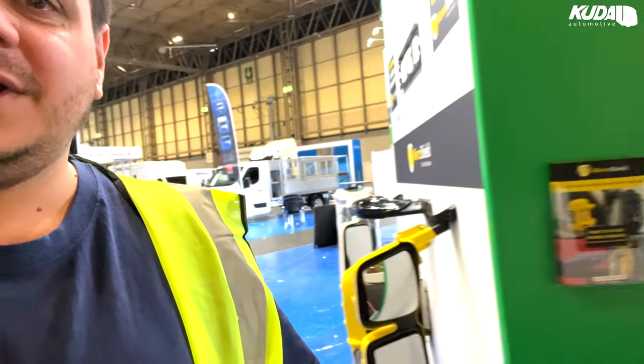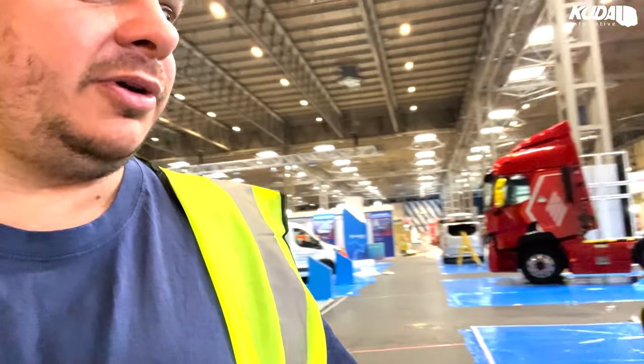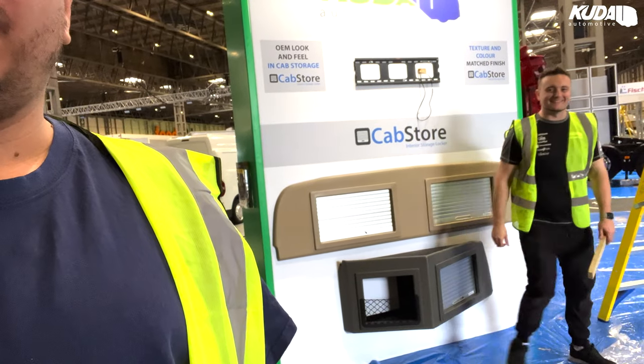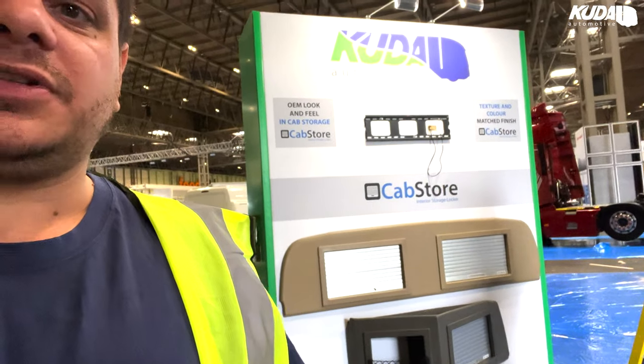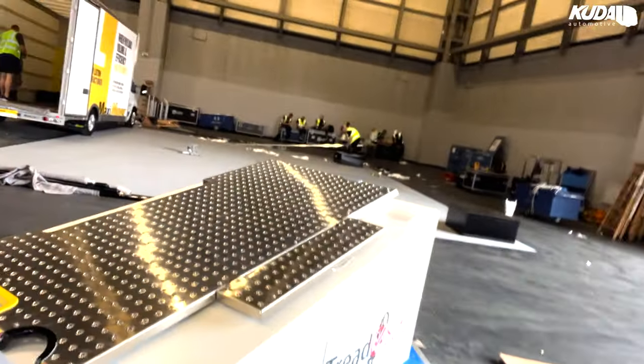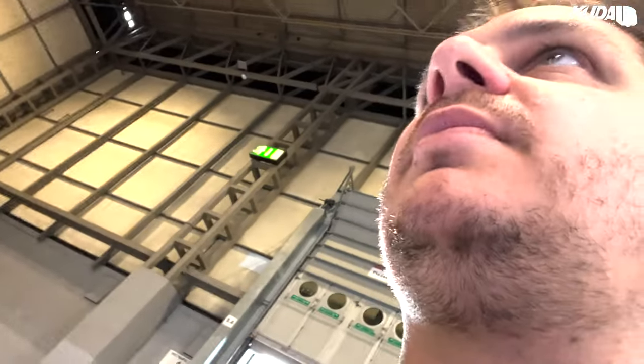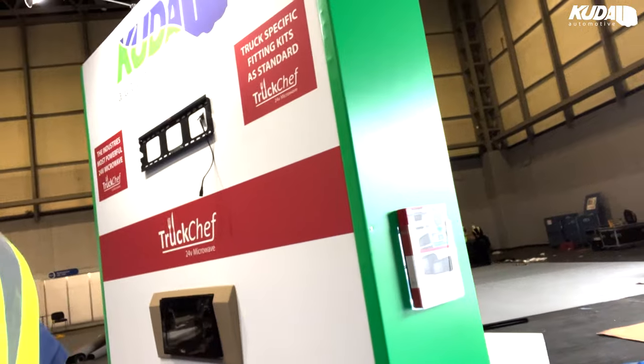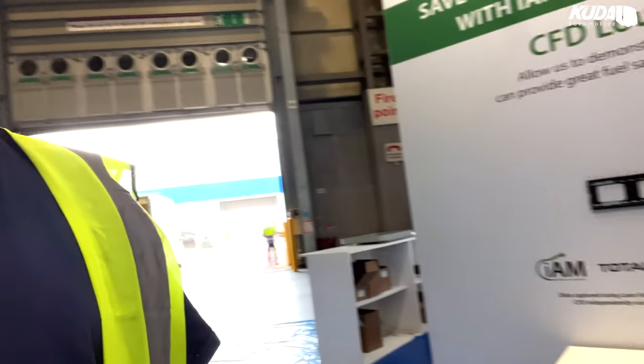Just quickly go for a wander. Sorry, you're getting sick of seeing my face, I'm sure. Brochure holders, one for each one, obviously. Don't look at the top. Cab store, the corner locker, and obviously the full-size one as well. We've got TVs, but the TVs can't go up till tomorrow, just in case they go walkies. Up here we've got tread safe, that's all on. Some more brochure holders, this time for the truck chef side. This is one of the CDFs. We've got the table in, USB and that all in there as well.